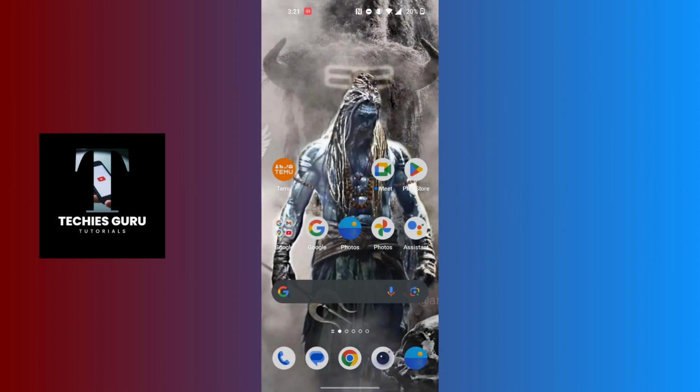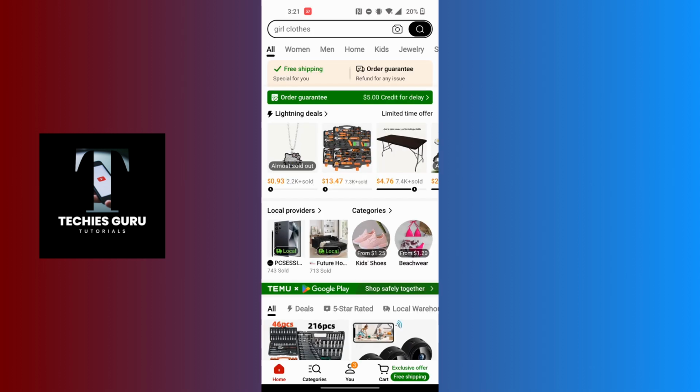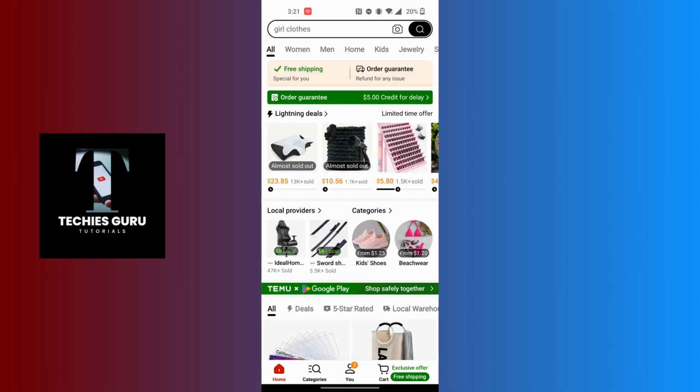Now to track your orders in your Temu account, first open up your Temu app on your phone. After opening your Temu app, on this interface at the bottom of the screen you can see a bunch of options where it says home, categories, and you.